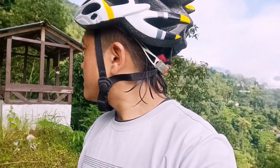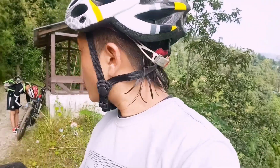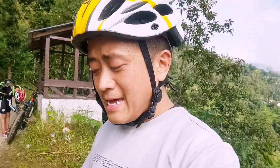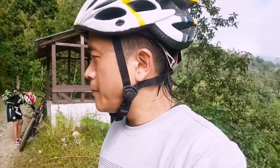So, a complete day for cycling. We really had fun just now in this downhill. So we have a bit of uphill, and again we're going to head downhill. I wish I had a GoPro, you know, so that I can shoot while riding. I'm using my phone. This is the route. Let me show you the route.